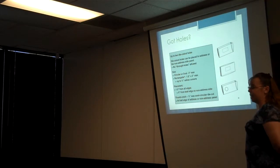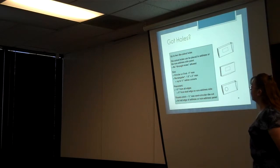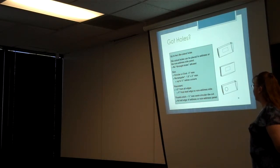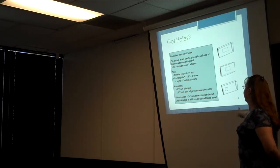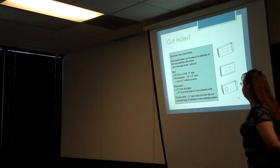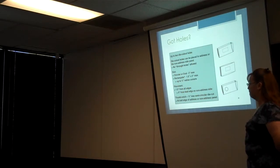Die cut holes can't go through the entire mail piece, they can only go through one panel. If you do a circular, you have a 2-inch max, rectangular, you have a 1.5 by 2 max, and you can have a 1/4-inch radius on the corners. The placement of those holes is 1/2 inch from all edges and 5 inches from the lead edge on the non-addressed side. So in this case, you're looking at an example of the non-addressed side and they're putting it to the left. And also, if you use these die cut holes, it's going to require two 2-inch tabs. Correct.